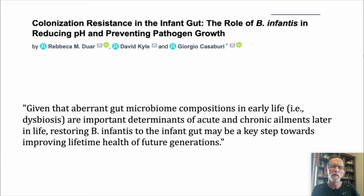I've been so fascinated by this topic. I must have read or skimmed between 50 and 60 papers. So I'll just give you some highlights. Given that aberrant gut microbiome compositions in early life, which is dysbiosis, are important determinants of acute and chronic ailments later in life, restoring B. infantis to the infant gut may be a key step toward improving lifetime health of future generations.